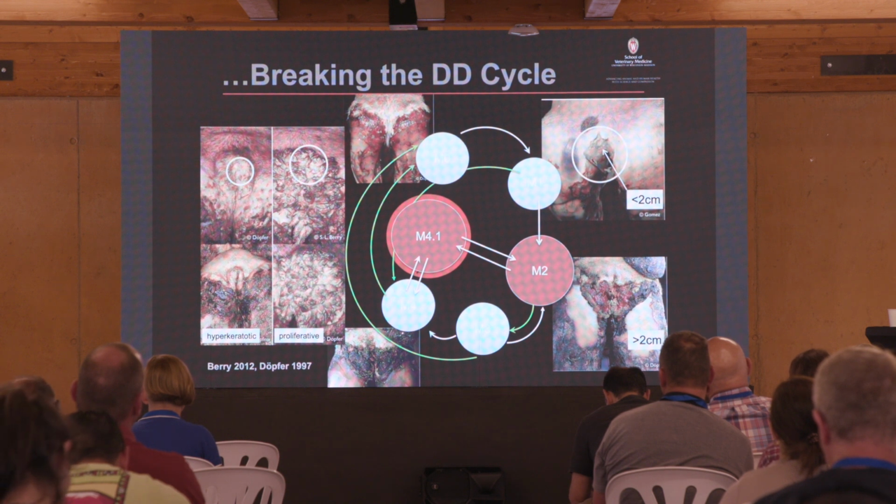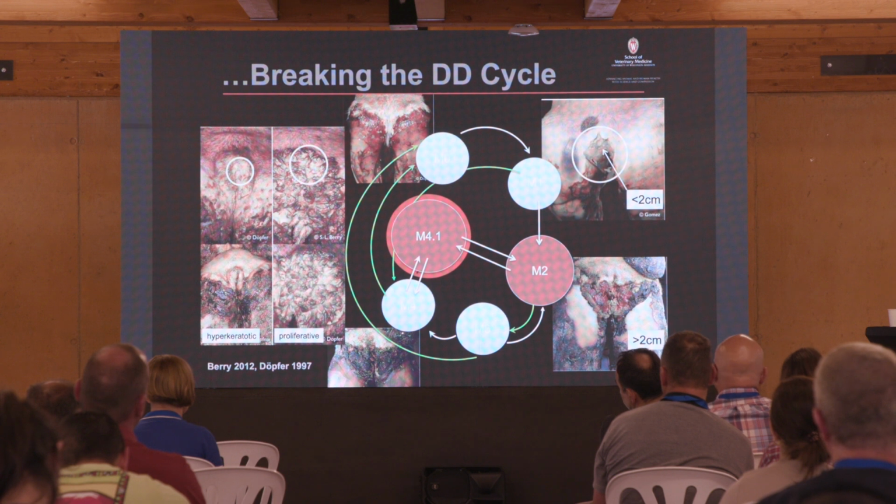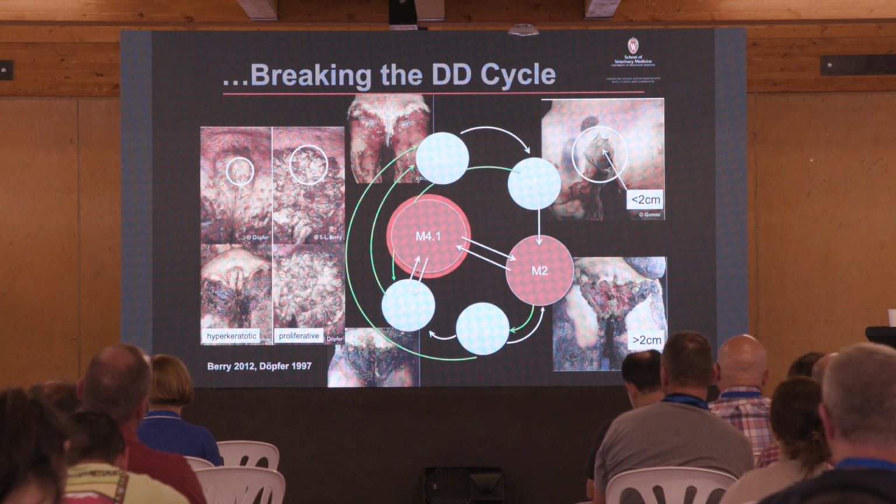and within the perimeter of the M4, you will see the M1s emerging, which is a pre-stage for crossing over from M4.1, because we have a chronic stage plus the early stage, that's the M1 plus the M4, and this crosses over into M2s, and this closes the cycle of digital dermatitis. We want to break this cycle, preventing the emergence of the M2 lesions, and we want to break the cycle of recurrence of M2 lesions by using preventive foot baths with biocides.